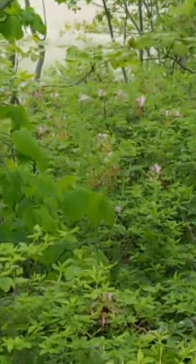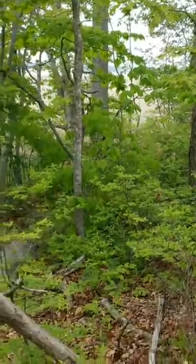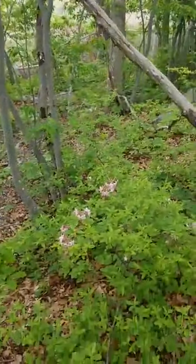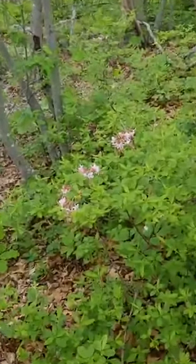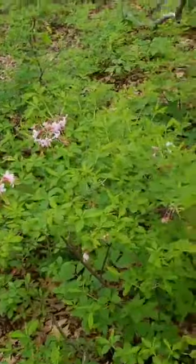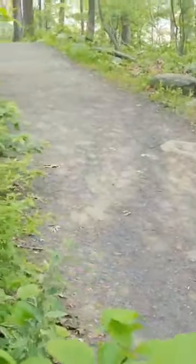My gyro stabilizer for my phone, the battery I think just died because it's not stabilizing anymore. So I have to do this by hand. But you can see this is beautiful. They like kind of moist ground, so you don't typically see these in a really dry forested area. And here's another cool thing to look at.